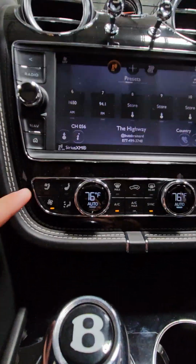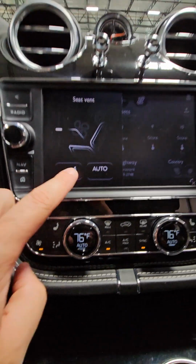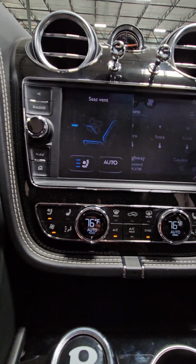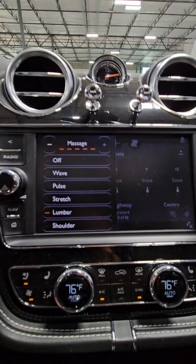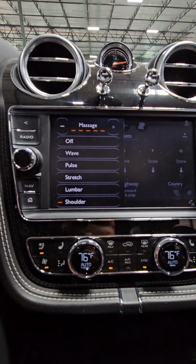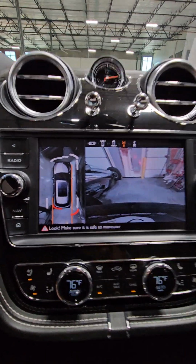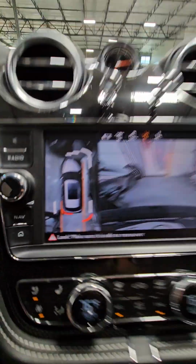Weatherproof mats, you got your books, your cooled seats. You also have massage, and that's on both sides. You have backup camera with bird's eye view.